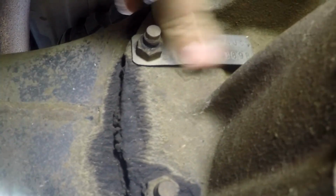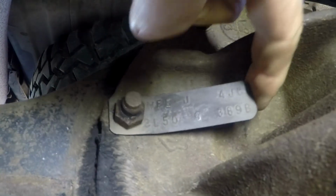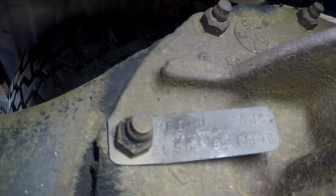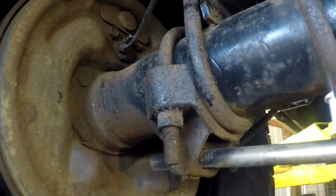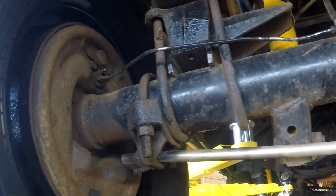Oh, here's the original tag. Forgot to wipe it off there for you. We'll have a picture of that so you can decode it. A friend of his had this support made back in the late 70s, early 80s, and this isn't something that's factory, but he put that support on there. He actually used to work at a 4x4 shop, so that was custom made for the truck. I thought it was just kind of a neat piece that's still on it.